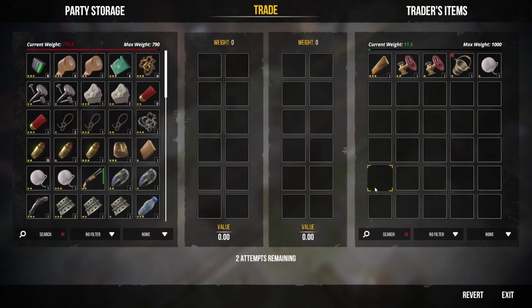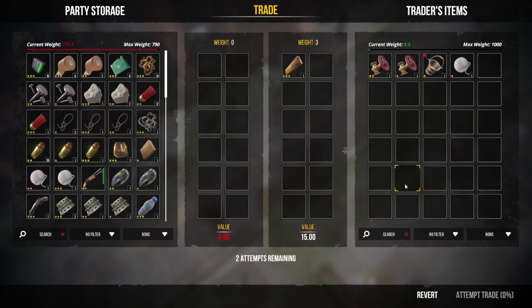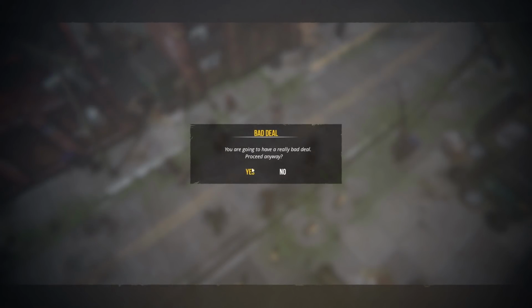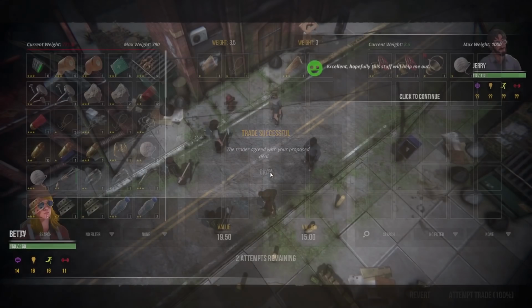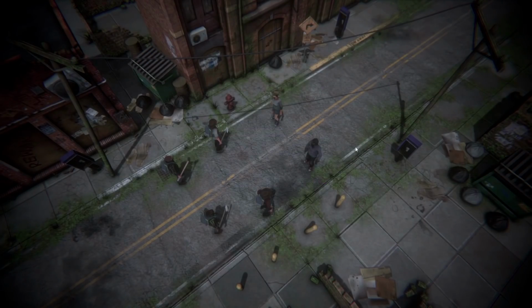Okay. Have you got a tyre on you by any chance? No, you haven't. Do you know what? We'll take a bit of wood, because we can put that in the incinerator, and we've got loads of stuff to trade you with. Would you like a beginner logic book? Because we don't need that. 71% chance. And how about a piece of nylon? Wow, what an exciting trade that is. There you go, 100%. It's a really bad deal. It's fine. I'm supporting Jerry's little local business thing going on. And more importantly, Betty gets some lovely charisma XP, which is very nice.